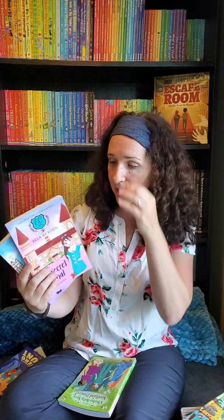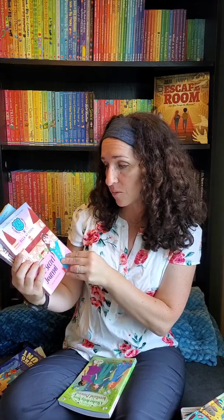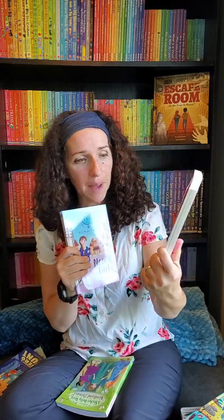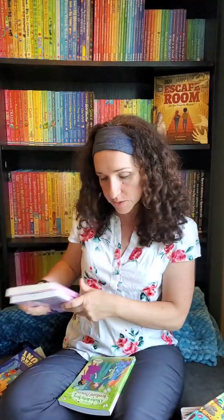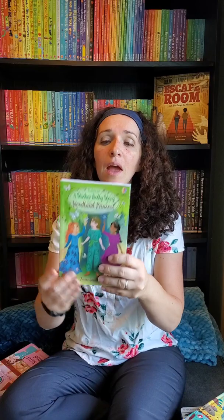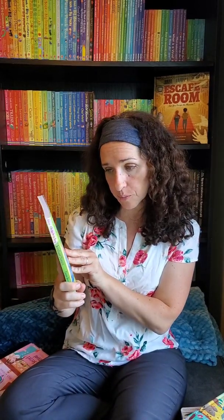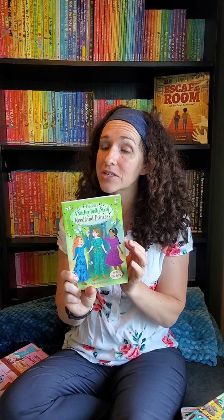And this is Ella as she is going to Eden and as she's experiencing different things and kind of some mysterious things that happen as she goes to school at her first boarding school. This is another in our sticker Dolly stories. This one's called Woodland Princesses. They do have stickers and they do have pictures throughout the story that you can read too. Really fun extension of our sticker Dolly dressing sticker books.